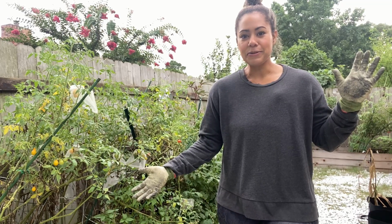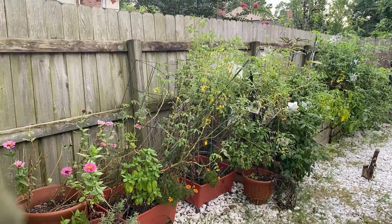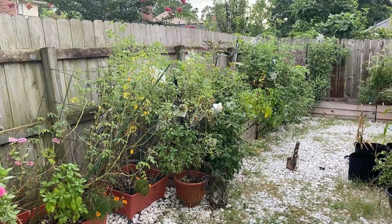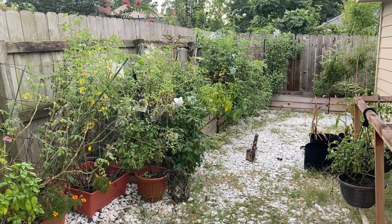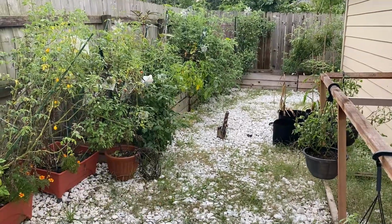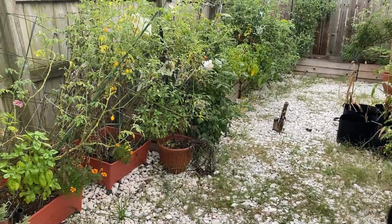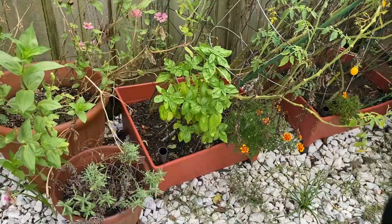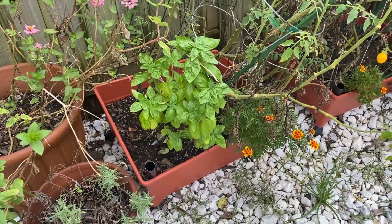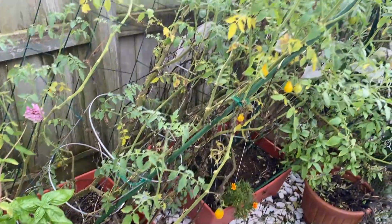Let's get into the garden tour. So real quick, wanted just to give you an overview. This is my jungle of a garden. So like I said, weeds have just flourished. They're loving the rain. I haven't even had time to come out here and try to weed them if I wanted to. My basil looks great. I haven't trimmed it in a while. I need to. Marigolds are flourishing.